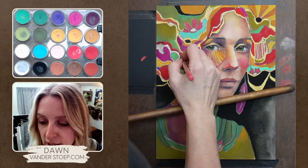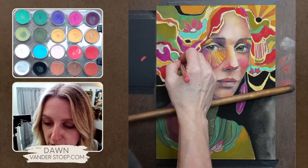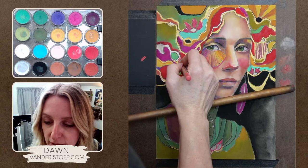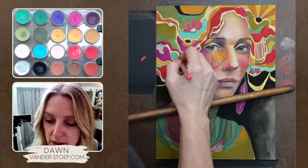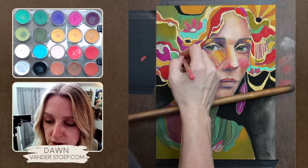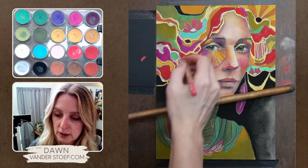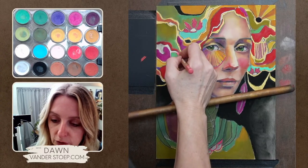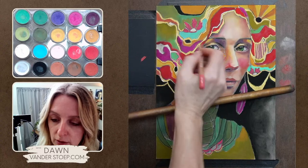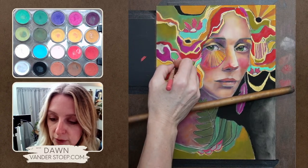Now, like I was saying, I usually will put a layer of pan pastel down first, as like an underpainting. But then sometimes with some of these smaller bits, I'd rather just use the pencils. So this paper takes the pencils really well. I think I'm gonna do this third circle here with the bright pink. I love the bright pink with this like permanent green.